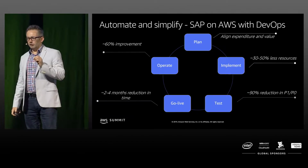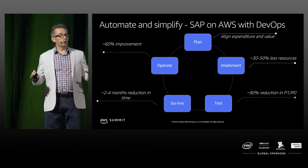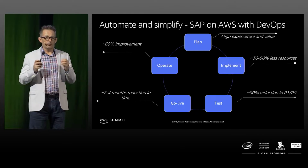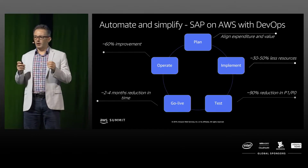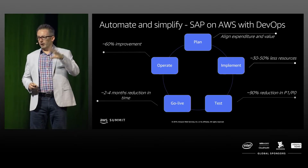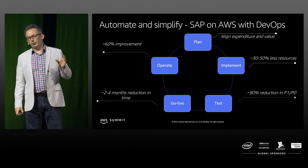Customers have universally told us that they've been able to create and derive value beyond core infrastructure. And SAP customers have been able to improve their operations and simplify operations through automation. Throughout the life cycle of an SAP application, automation is possible, from planning through operations.